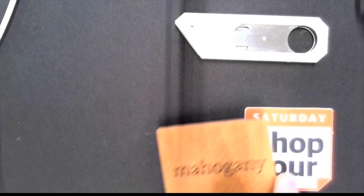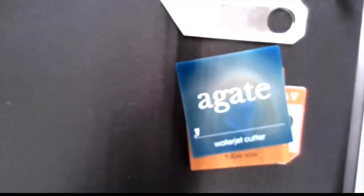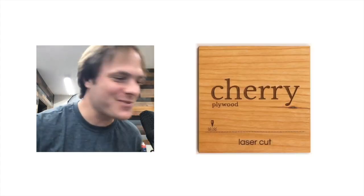I'm going to go to my overhead camera. So here's a piece of mahogany versus, whoops, let me see if I can make that... That's not focusing, there it goes. Agate, even ultra suede felt. You know what, I have a better way, this isn't really focusing. I'll just talk through a video. That probably makes more sense.